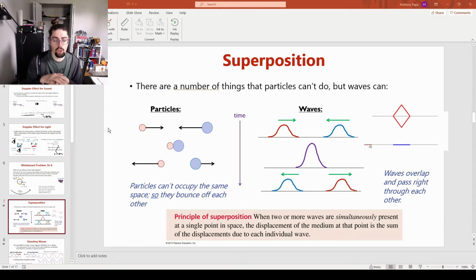So this shows up in a lot of different circumstances where we have collisions, and not like our old collisions, because our old collisions were particles. In the case of particles, they collide, they bounce off, they're doing their own thing. Waves, on the other hand, their collisions don't really impact each other in the same way. In fact, the way that collisions work with waves is that they really just pass on by each other. But each wave is going to be contributing its own piece of the displacement.